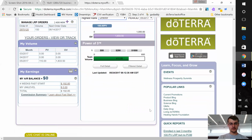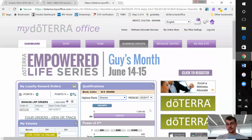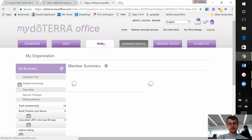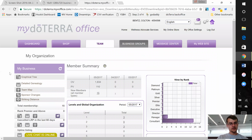And other than that, that's about all there is right now for this part of what I want to share. So this is going to be just the basics on how to get people started, and hopefully help you guys out on that part of it at least. But one other thing. Okay, so when you personally enroll people, you can personally enroll all these people. You don't have to worry about placing them right away, because all we do is we go into here.